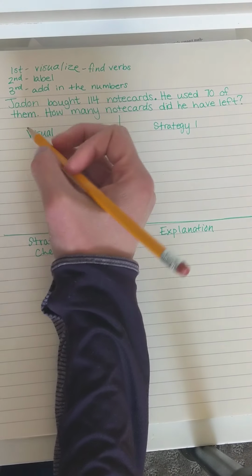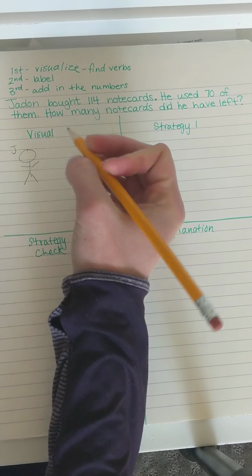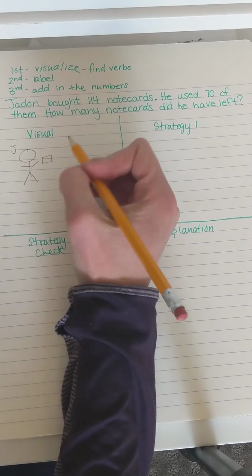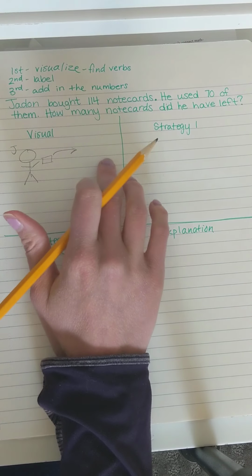Jaden bought some note cards. All right, bringing my visual in, there's Jaden, and here's his pack of note cards. He used some of them. Okay, he used some of them. So I like to show the arrow going out.